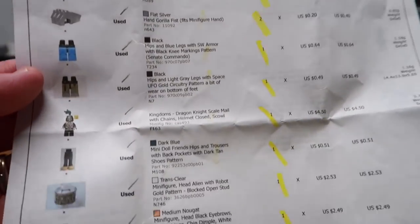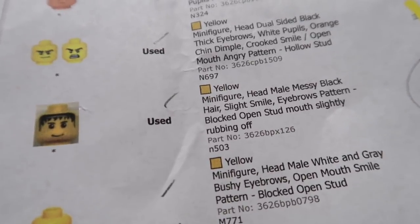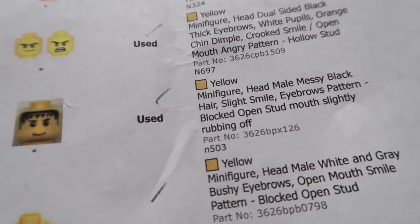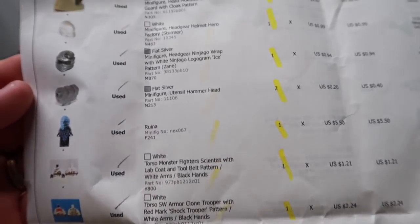All right, next order. I already went through it and put everything away. This is how you do it, you know. It said mouth slightly rubbing off, which is in there, and then they refunded for quality because they did have bite marks as well, so that was nice. I didn't see that the mouth was rubbing off, so I didn't even know, so that was nice of them.